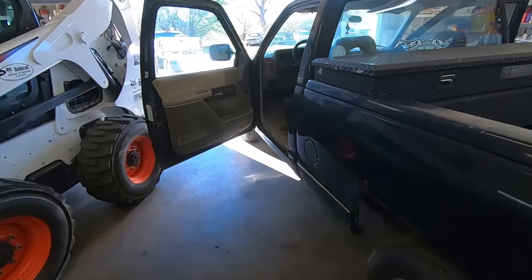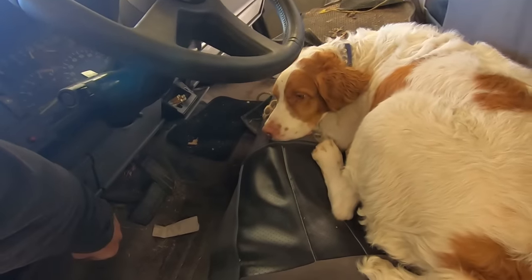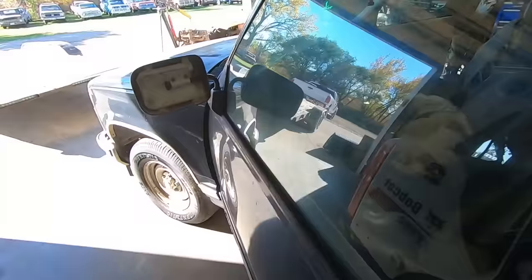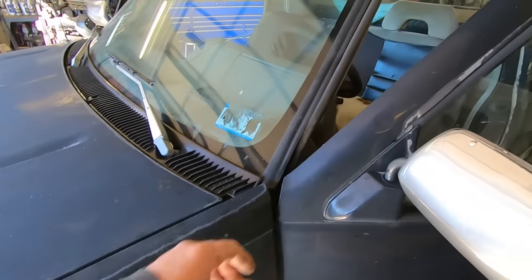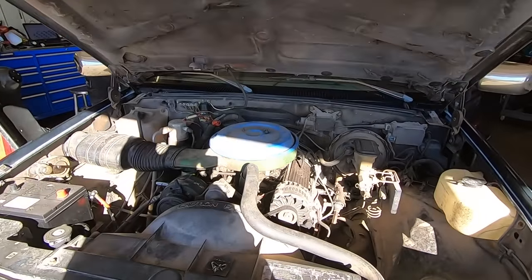Let's see what we got under there. I'd have you open the hood, but you're really getting after it today. Carpet's gross, too. Probably why you like it in there. Got a looby-do of them hinges. Oh, another whiskey dent. Typical 88 to 98 hood pop.